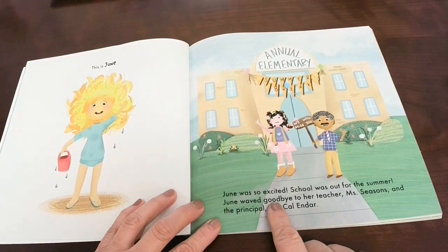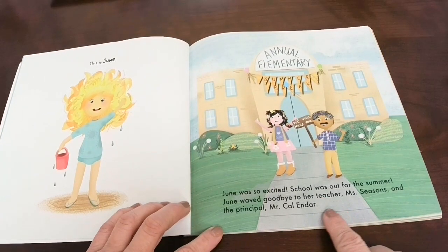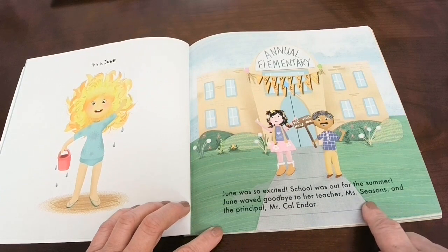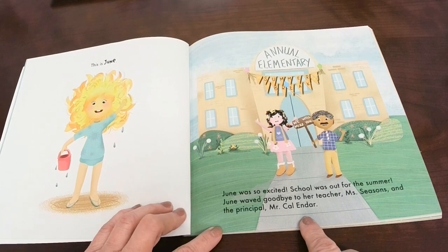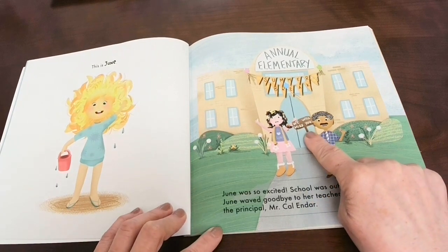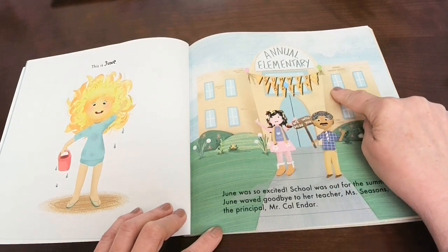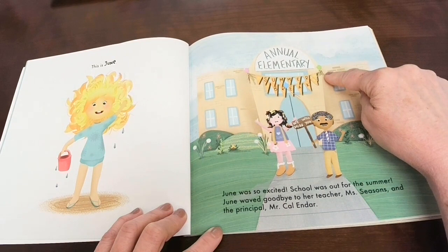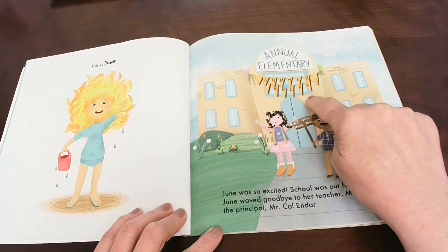June was so excited. School was out for the summer. June waved goodbye to her teacher, Miss Seasons, and the principal, Mr. Cal Indar. Oh, look, they're holding a sign. It says, "We will miss you." And here's her school. The name of her school is Annual Elementary. And then they have a banner that says Summer Break.